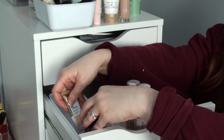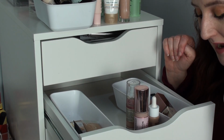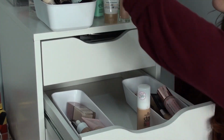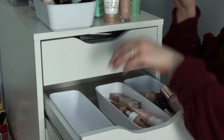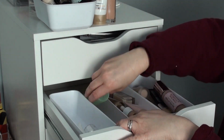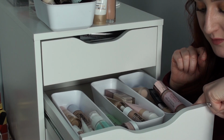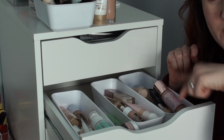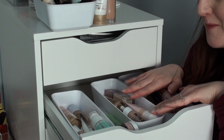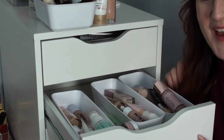So that is that drawer. Let me just put everything back in and then we can see how that's all looking and then move on to the next drawer. So I'm happy with that. I've got my next backup of the Stay All Day setting spray just down here so that I can grab that easily. All of my primers go back in here and my foundations are here and we don't have any overflow, so happy with how that's looking.